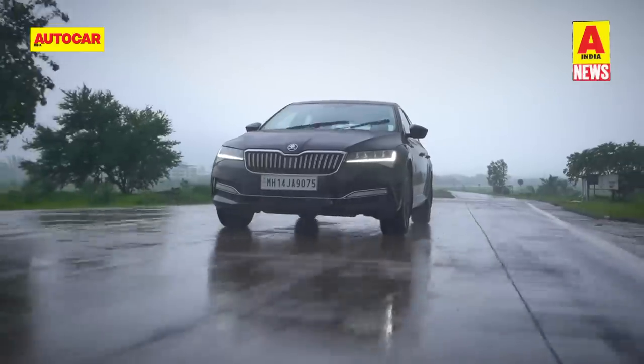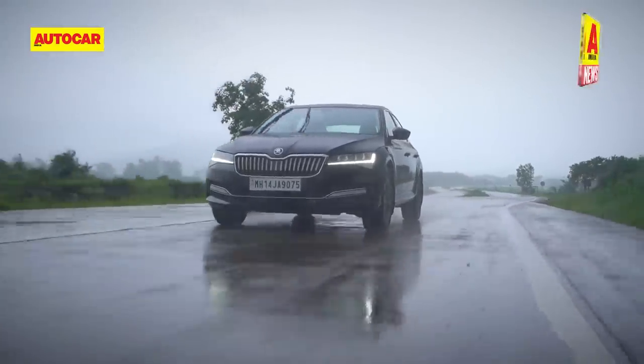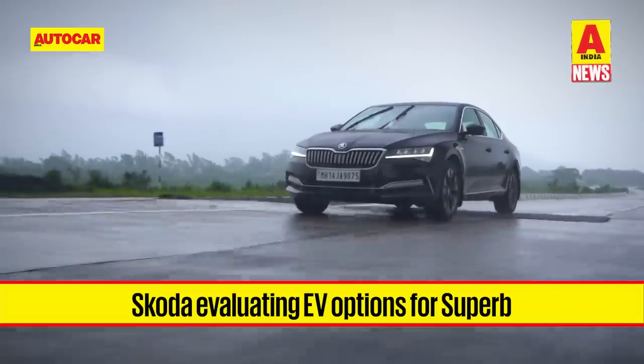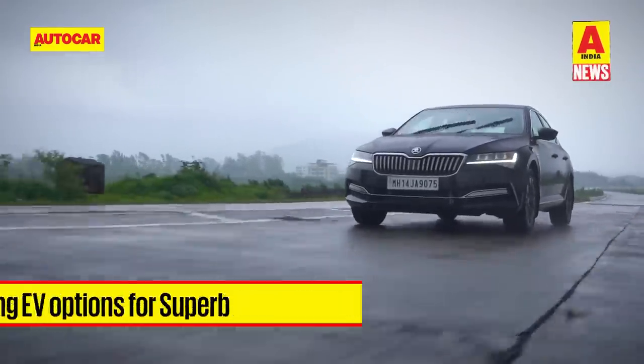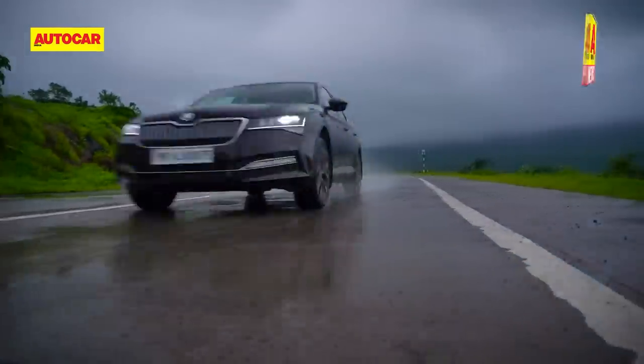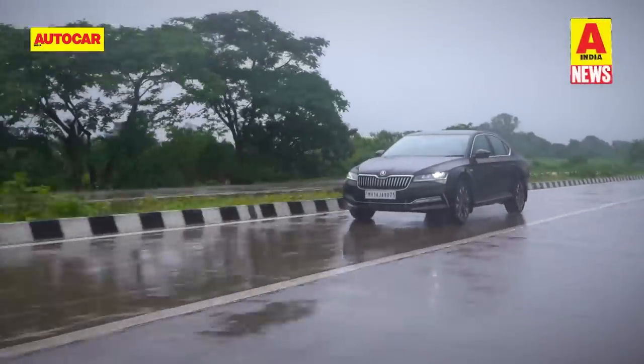Speaking on the possibility of a strong hybrid, Salk said that it would be one part of the solution, but Skoda has a strong focus on the EV market and is planning to test that first. He also went on to say that the brand also has plans on bringing the Octavia and even the Octavia VRS back. But for now, the Superb is on top of the list.